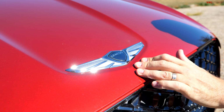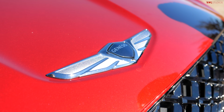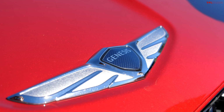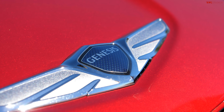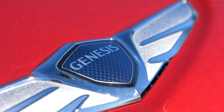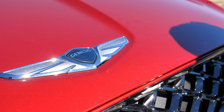So what is Genesis? This is a premier luxury brand from Hyundai. Of course, you know the Kia brand, the Hyundai brand, and now over the last several years, there's a new separate brand called Genesis, and it embodies luxury and also sport performance for the company. And they packed this vehicle, this crossover, full of it. So let's take a look from the side and look under the hood and see what's what.